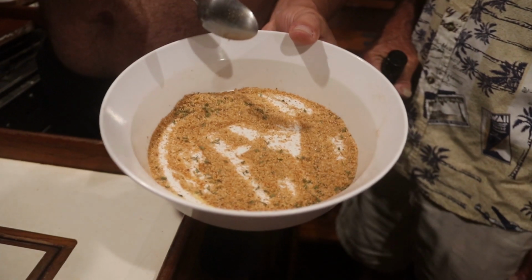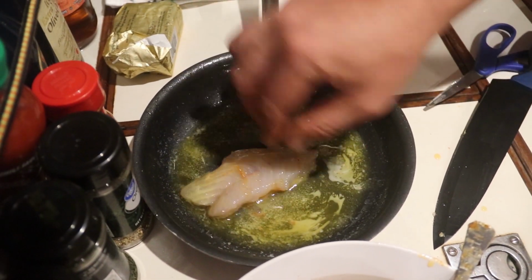After our change in plans, the guys decided to go fishing, and Dan made a rare appearance in the galley to cook up their catch.